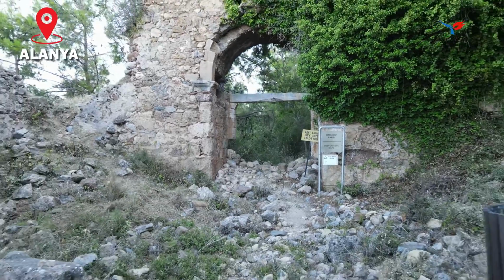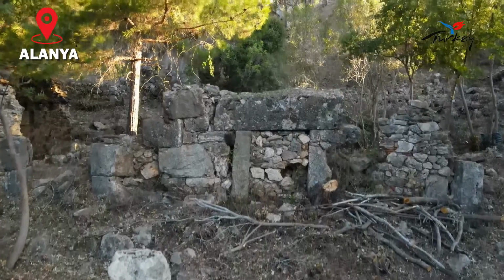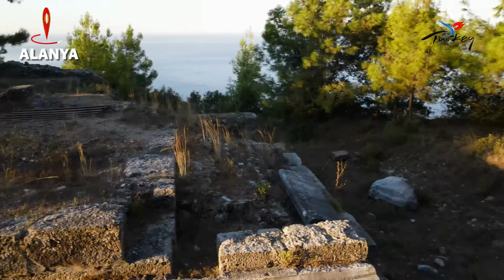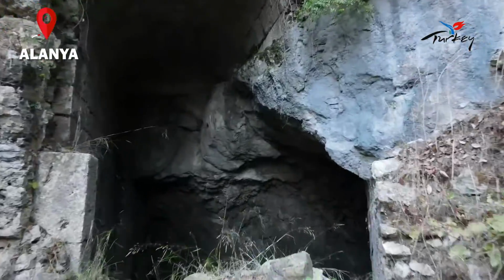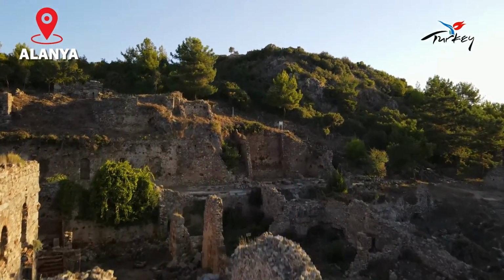On the way to Gazapasa from Alanya, after passing Karjakak, you need to turn left into Seki village. From here to the ancient city, most of the 3 km road is asphalt. You can go up to the parking lot of the Syedra ancient city by car. From there, you need to climb the stairs to the ancient city a little.